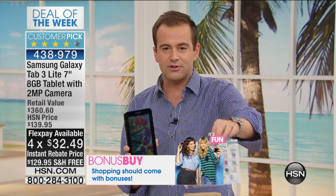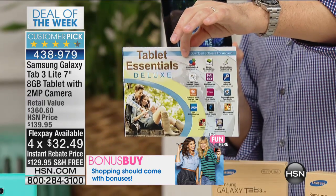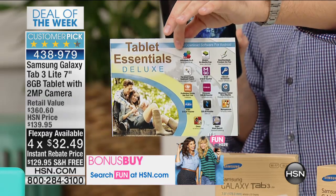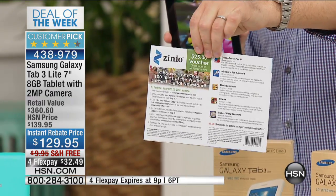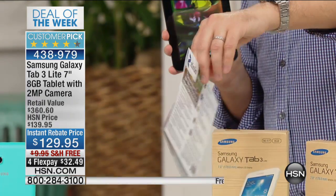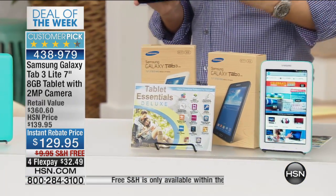Aaron talked about all the extras, from games like backgammon and chess to Office Suite Pro, so you can create and edit and view Microsoft Word and Excel and PowerPoint files, Super Word Search. We're also going to send you a $25 voucher so you can start downloading some of your favorite magazines. There's a lot of extra things that you get just because you're buying on HSN. That's the nice thing about it.